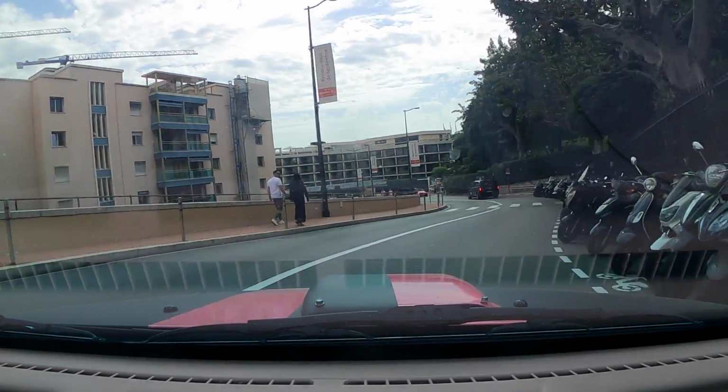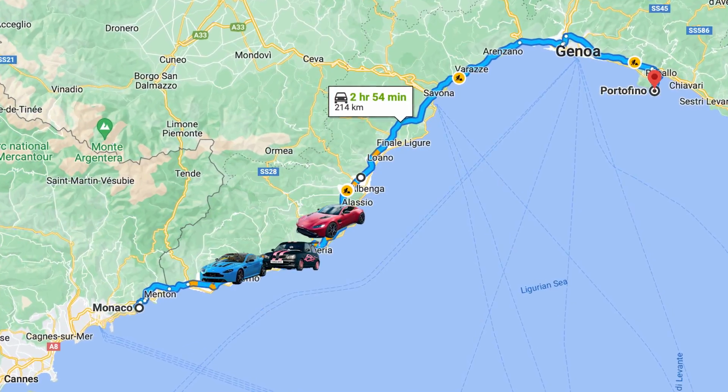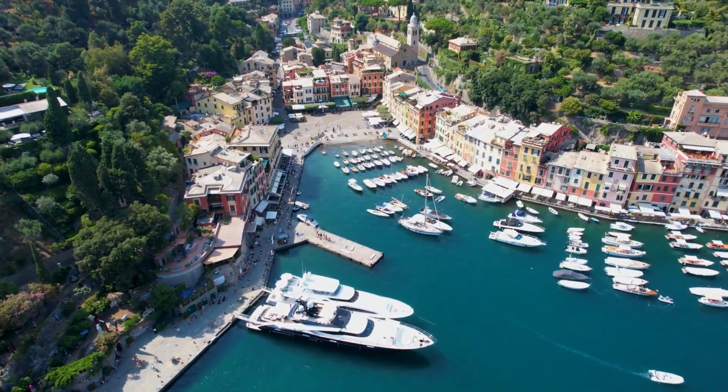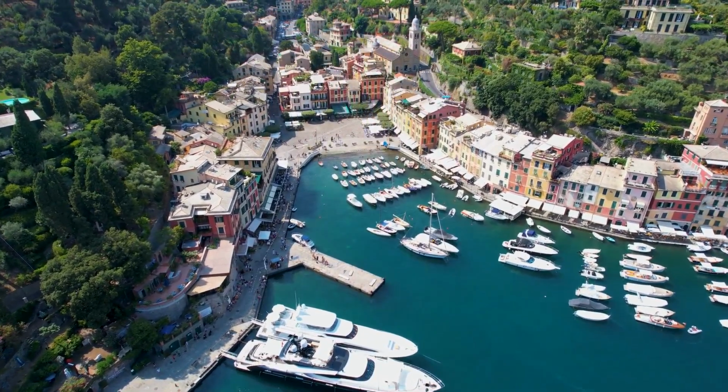The morning after, we left Monaco and headed for the planned finish line of this road trip, Portofino, a beautiful port on the Italian coastline.